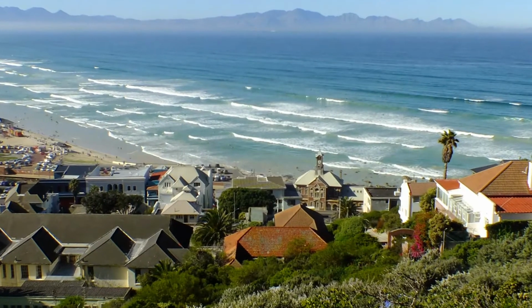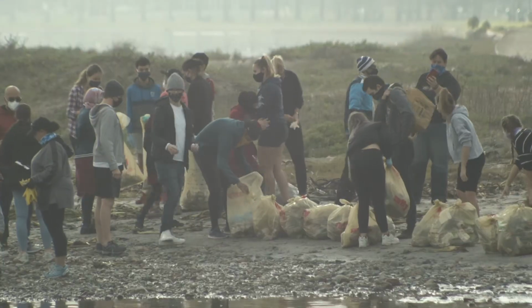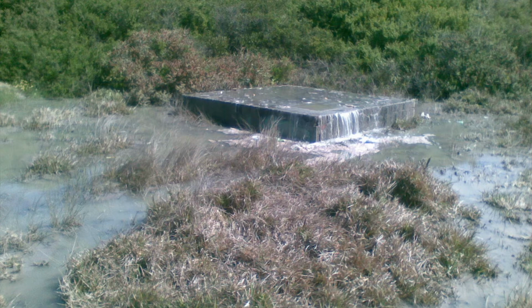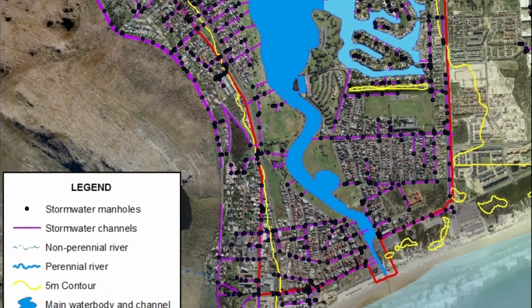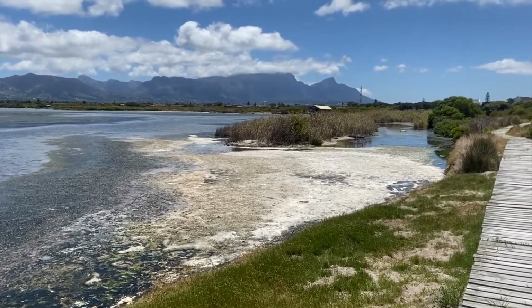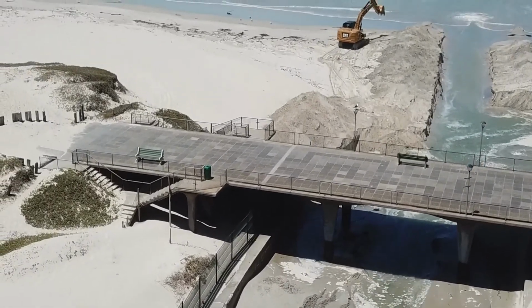Secondly, the population of Cape Town has almost doubled since the 1980s. The growing urban population means that there's a growing amount of waste, including plastic pollution, sewage and other pollutants that needs to be dealt with. In the absence of sufficient infrastructure, a lot of this can end up in the ocean, and there are already concerns about water quality and impacts on tourism and recreational use of the ocean space. So how do we mitigate this?